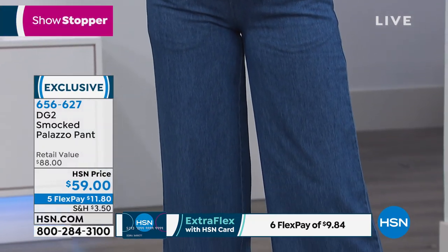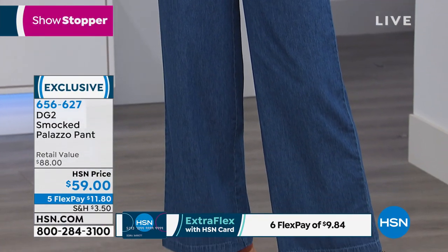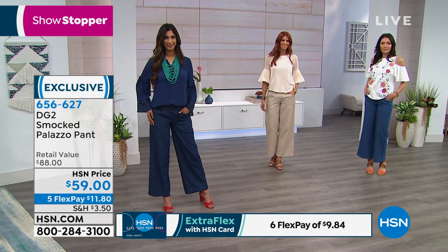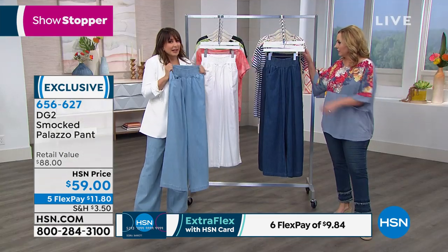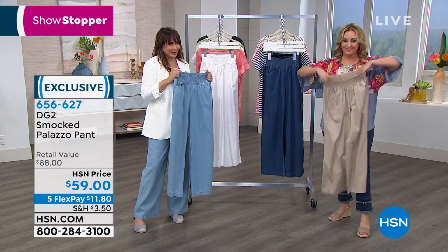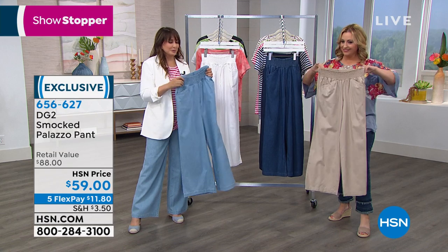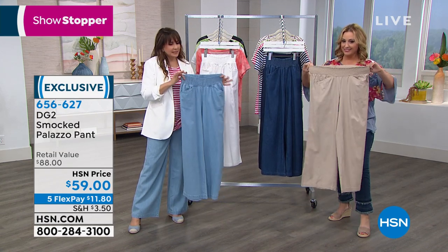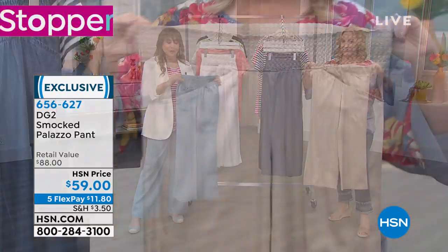And the feel of this fabric is twill. It feels fantastic against your skin. It's brand new. You've not had a chance to see this before. I was saying it's Fashion Friday. Thank you, HSN, for giving Fashion Fridays to DG2 to celebrate her 25th anniversary. So she'll be back on Friday. I'll be back tomorrow, as a matter of fact. But this is a really nice change of pace.